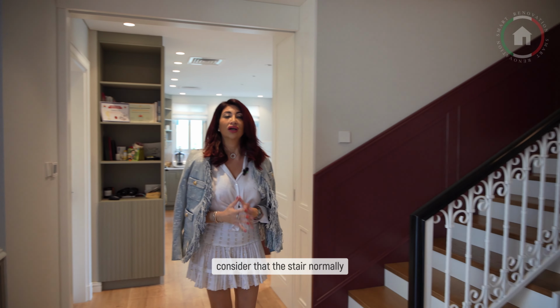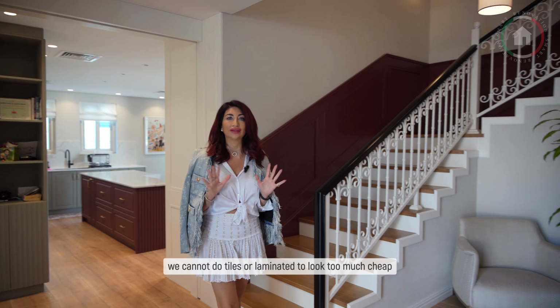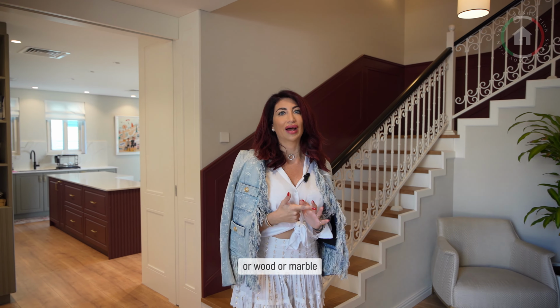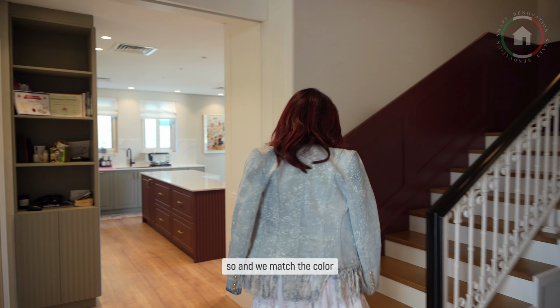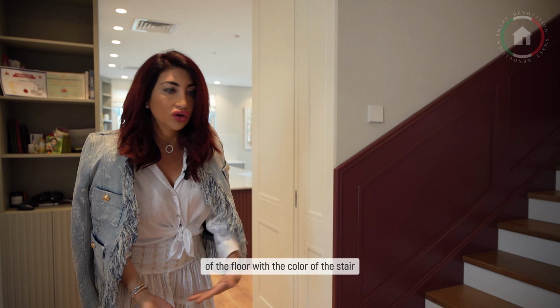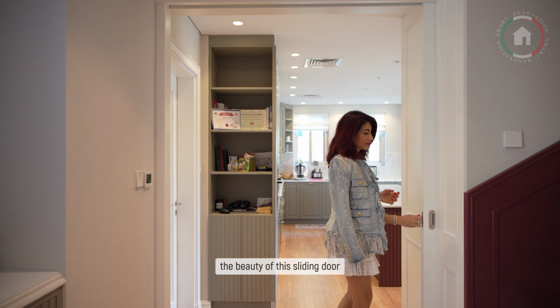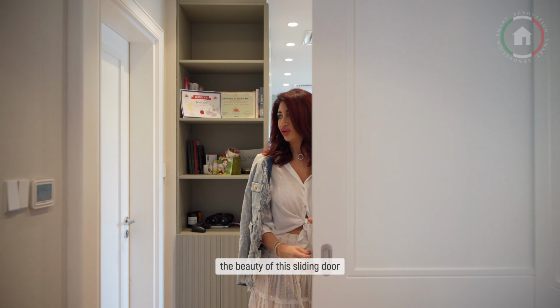Consider that the stair, normally we cannot do in tiles or laminated, they look too cheap. So either wood or marble. And we match the color of the floor with the color of the stair. The beauty of this sliding door.